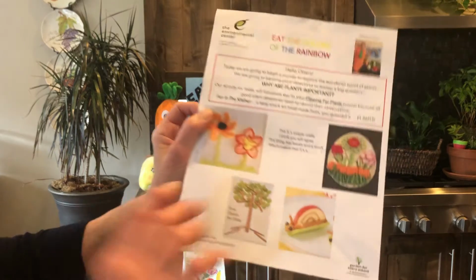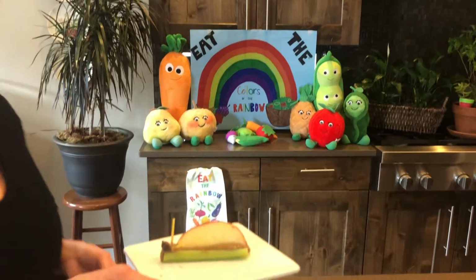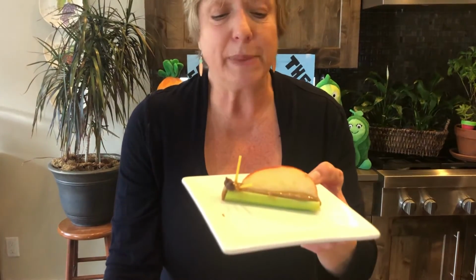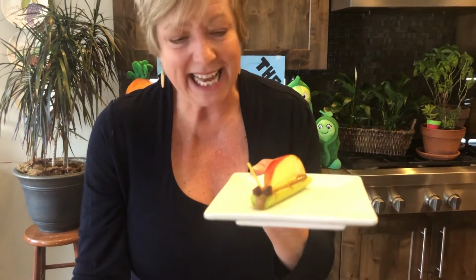And I wanted to show you, I made the little snail snack. That was hard to say. Snail snack. Say that three times fast. You can use whatever you've got at home, apples, pears. I used sunflower butter, but you may have peanut butter or all different kinds of things. But all of these are made with plants, everything from plants. And it's going to be quite tasty.